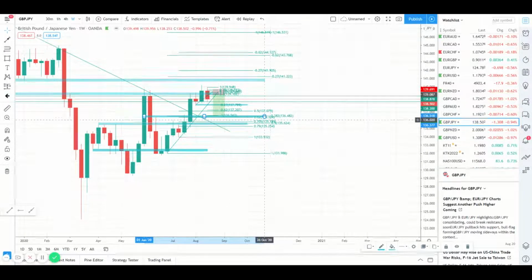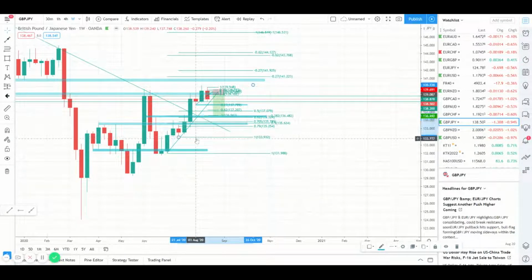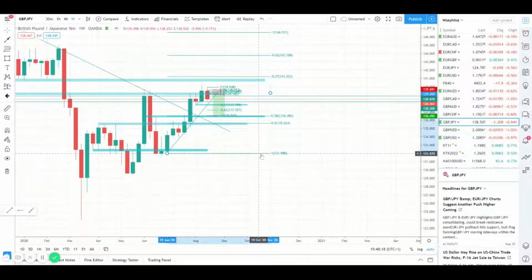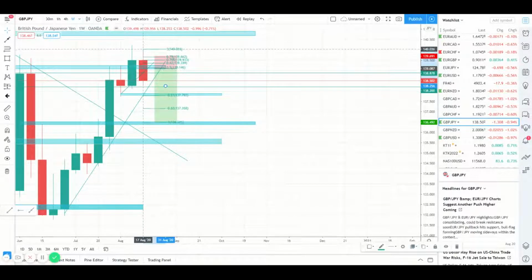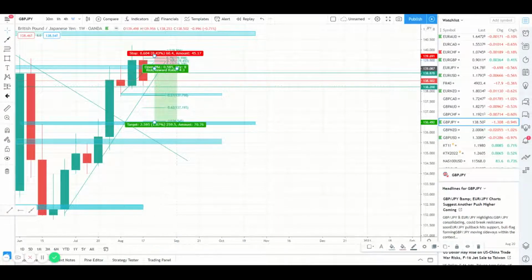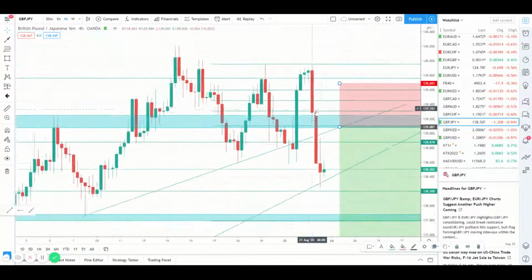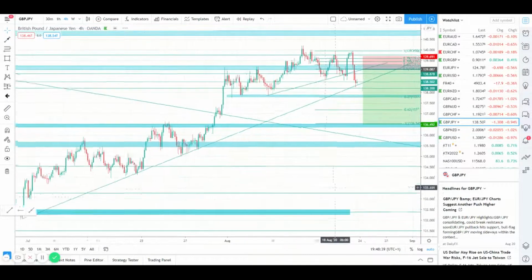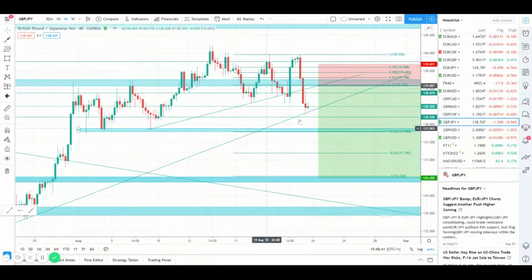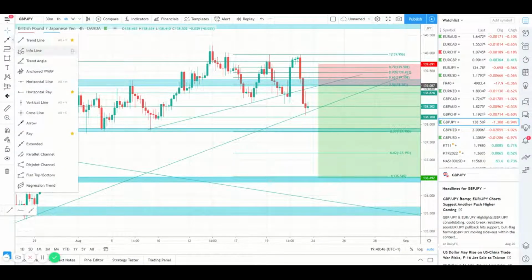Now, why have I also aimed for these targets here? Let's get rid of this fibby fib. Let's get rid of both these fibs. On the weekly, we have drawn our fib from our swing high last week to our low for last week. And we can see that we have broken intraday trendline structure. We are bouncing on a larger trendline structure. I expect us to find resistance here at this confluence. This actually looks like a really good trade.